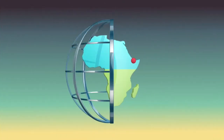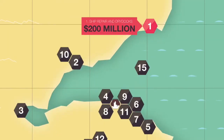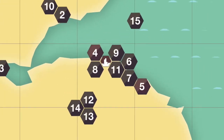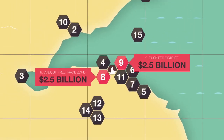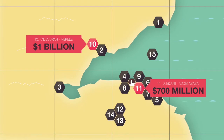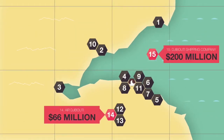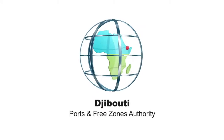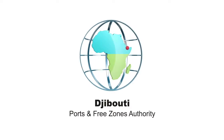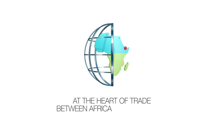The governing body, Djibouti Ports and Free Zone Authority, is investing more than $12 billion in the country's maritime industry and related mega projects, ship repair and dry docks, the ports of Tijora and Gubei, the Djibouti Multipurpose Port and the Damajog Livestock Port, the LNG Terminal and the Crude Oil Terminal, the Djibouti Free Trade Zone and the Business District, the Tijora Mekele Railway and the Djibouti Addis Ababa Railway, the Al-Haj Ahmed Dini International Airport and the Al-Haj Hassan Goule Aptidon International Airport and Cargo Village, Air Djibouti and Djibouti Shipping Company. We're excited by what the future holds. If you are too, then why not get in contact? We can tell you more about how Djibouti Free Trade Zone can benefit your business and help you gain easy access to over 400 million people in the COMESA region. Djibouti Ports and Free Zone Authority, at the heart of trade between Africa and the world.